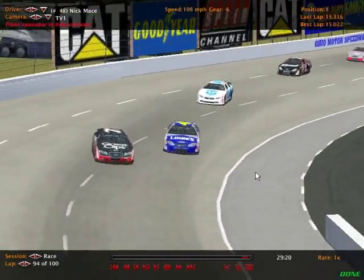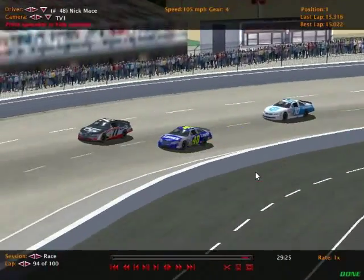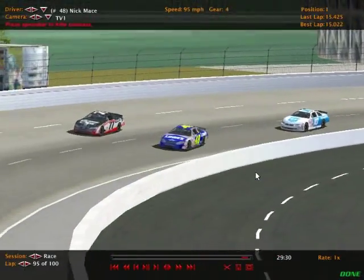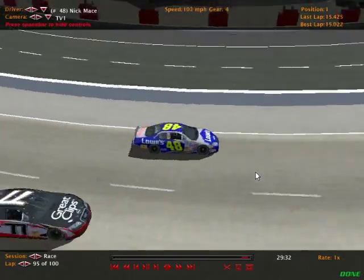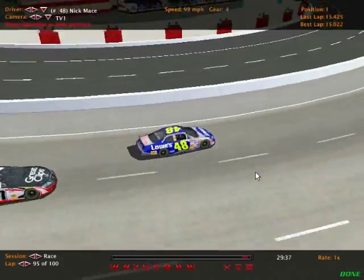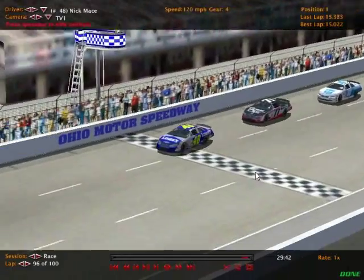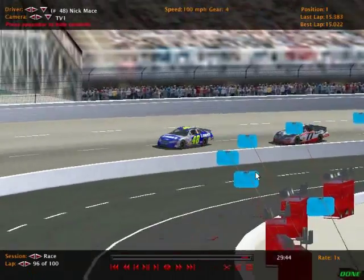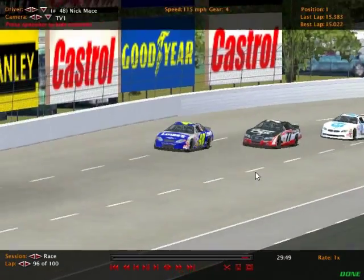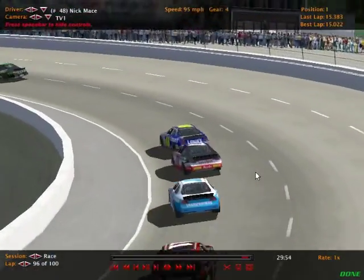It didn't look like Nick Mace was going to have enough time to catch him there, and Mace didn't have a better car than Sanford. Sanford had looked like maybe the better car than all the other guys out there, but Mace was trying to cut the gap little by little. He was not cutting into that big of a gap. He was not as quick as Sanford, and that was a lucky break, that Sanford's engine blew there. Nick Mace looks like he may be getting his first win of the season here.